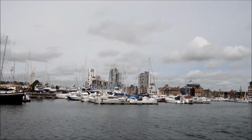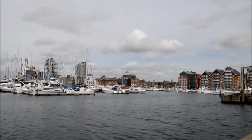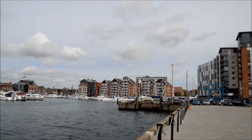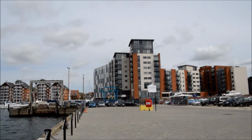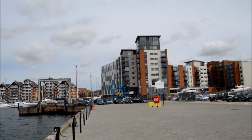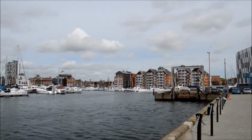again running round. The old customs house directly opposite there. Those are the new flats. And then of course we come on to the Suffolk College. This is where the cruises go from on the Orwell Lady. From here I've been on this, thoroughly recommend it.